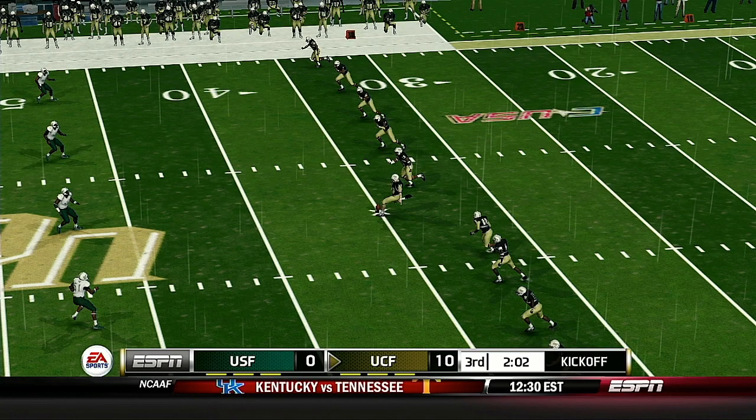Back in this very pivotal fourth quarter. Guns it. Got it. He's all the way. Touchdown. That score puts him in the driver's seat right now offensively. The question is, can the defense hold on here in the fourth quarter?